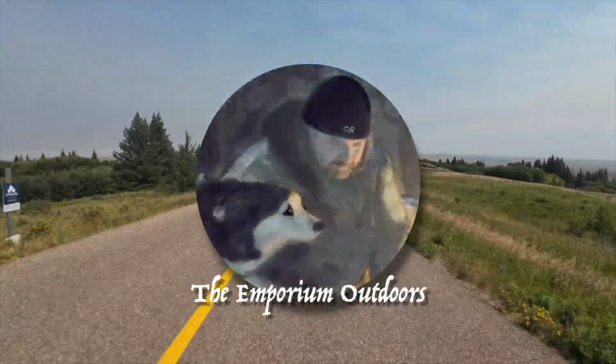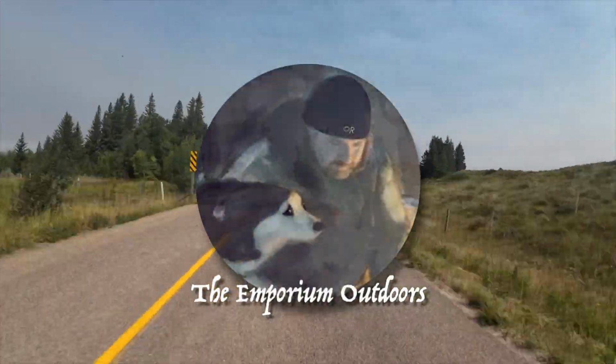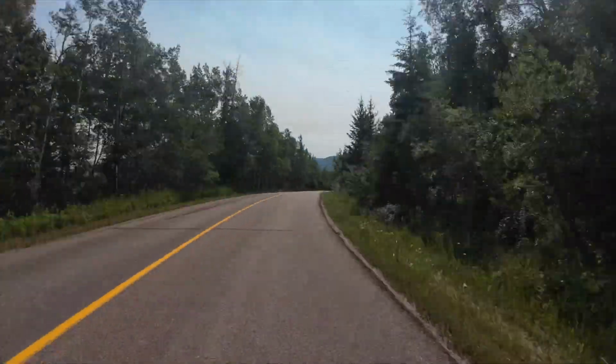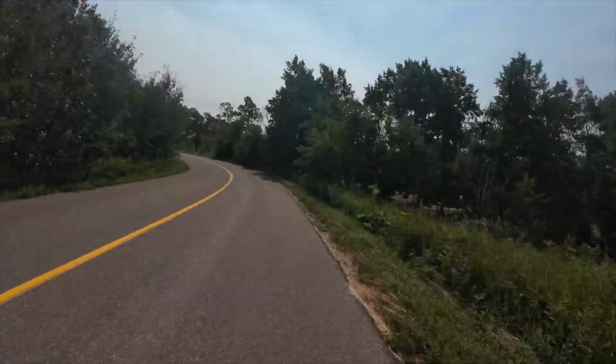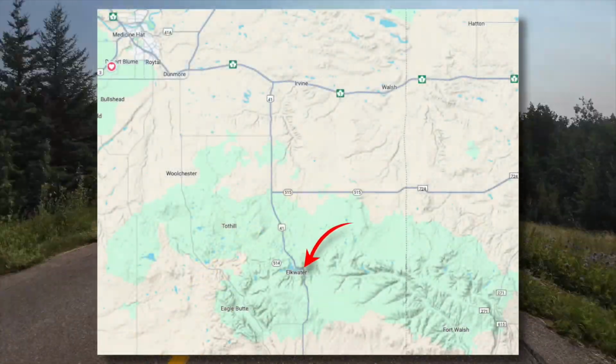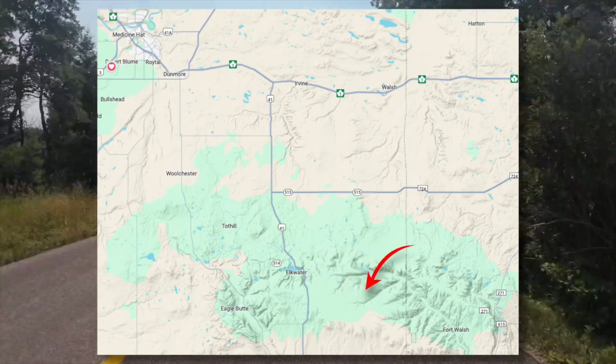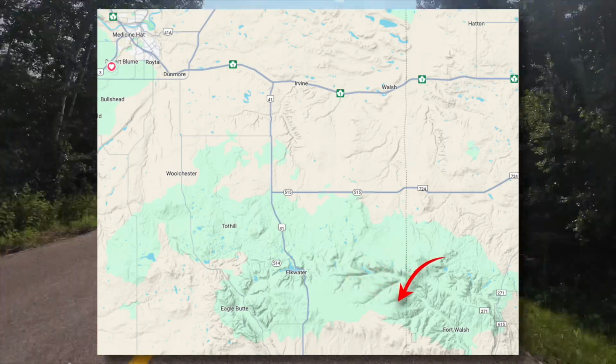My name's Michael, and in today's adventure we're going to be heading off to the Cypress Hills Interprovincial Park on the new Honda CRF300L. We're going to enter the park from the Outwater side, and then we're going to travel east across the border into Saskatchewan, and there's some nice camping spots inside the park. So if that sounds like fun, let's get going.